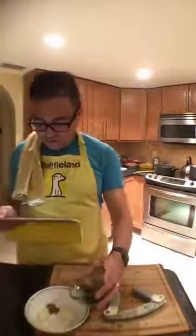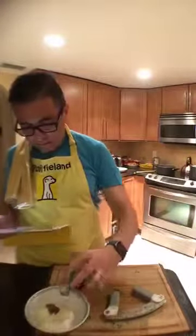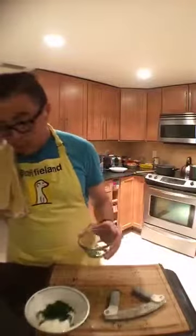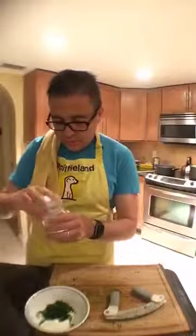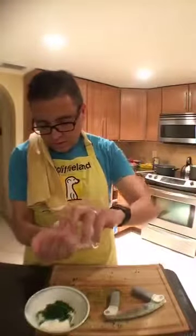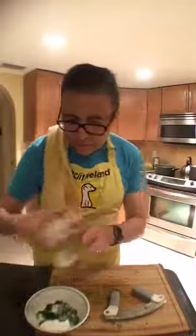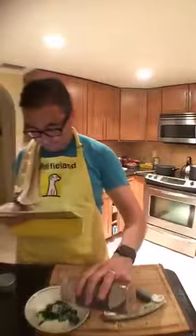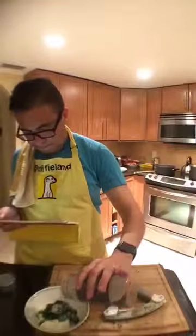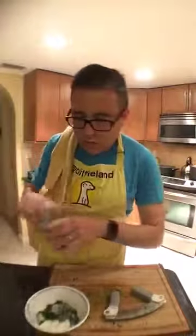Dill into the sauce. It's probably too much, but screw it. And salt and pepper. Salt. Doesn't say how much. I've learned not to be shy. And pepper. And now we mix it up.